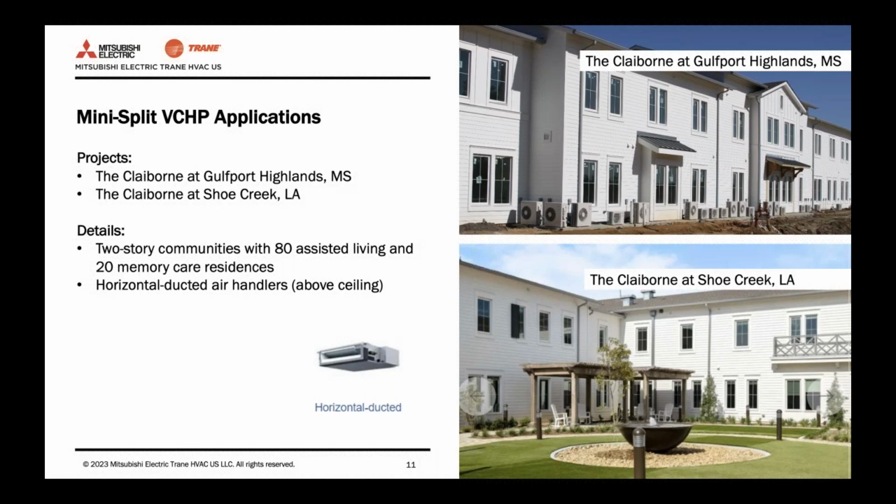The majority of the indoor units were horizontal ducted style that go above the ceiling, just like the one pictured on the bottom left. These are hidden and take up zero floor space or rentable square footage.